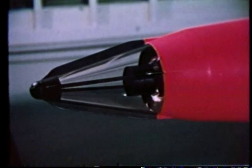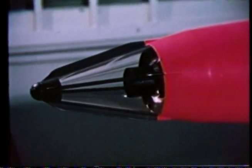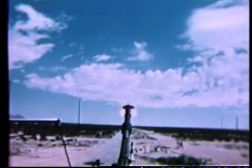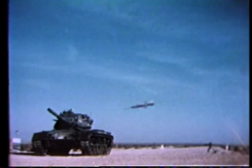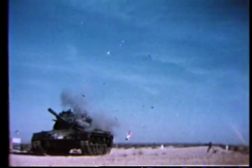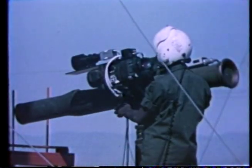Copperhead, a laser-guided artillery projectile, is expected to revolutionize artillery accuracy with its first-round hit capability. This unarmed Copperhead firing is against a stationary tank target. A TOW anti-tank missile is fired at a moving cloth target.